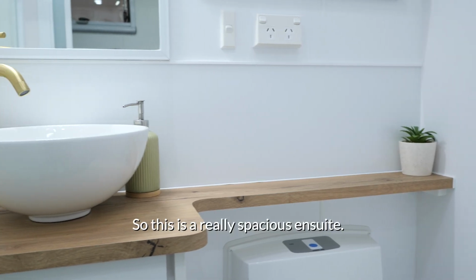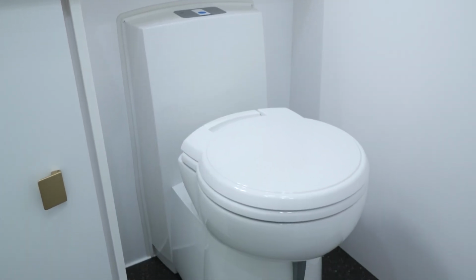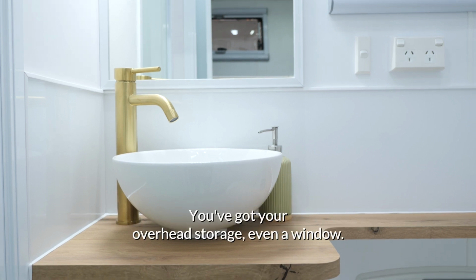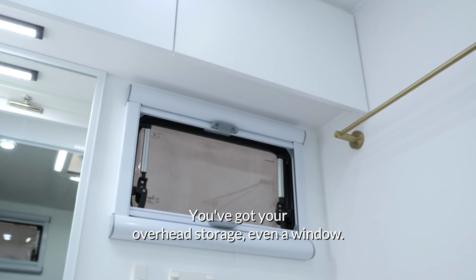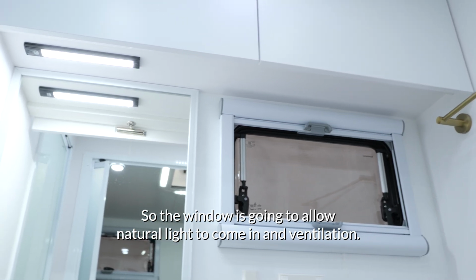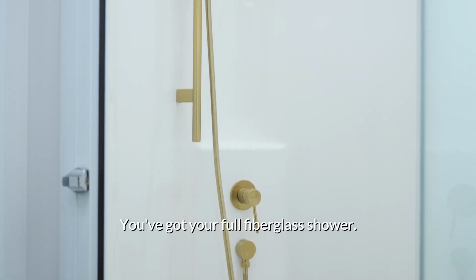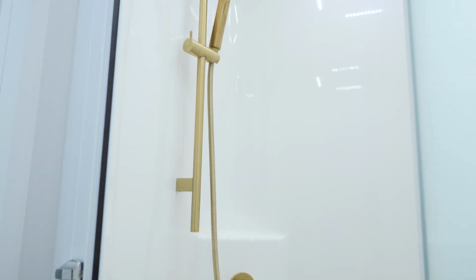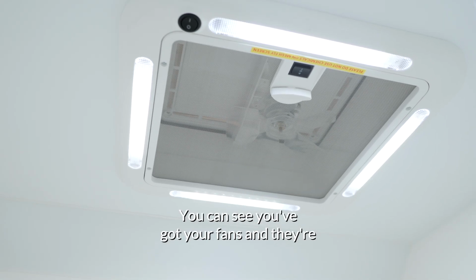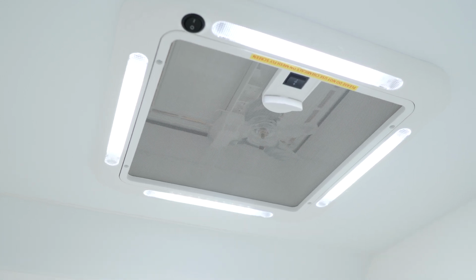So this is a really spacious ensuite. You've got your ceramic Thetford toilet, you've got your gold accessories again with your white sink bowl, you've got your overhead storage, even a window. The window is going to allow natural light to come in and ventilation. And then we step through to the shower. You've got your full fiberglass shower, and again the gold accessories running through. You can see you've got your fans, and they're going to allow more ventilation running through the van.